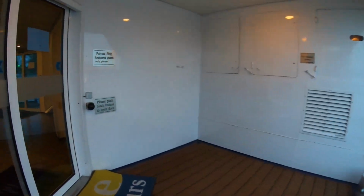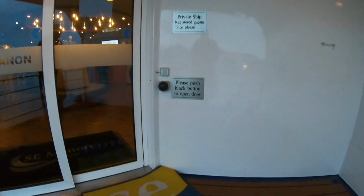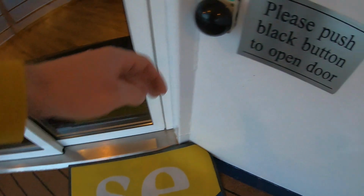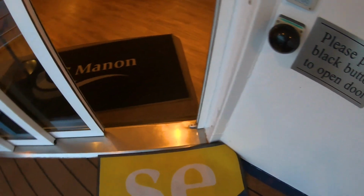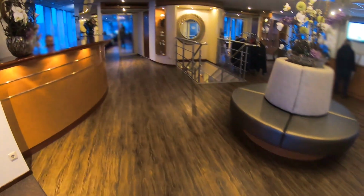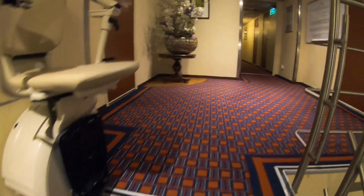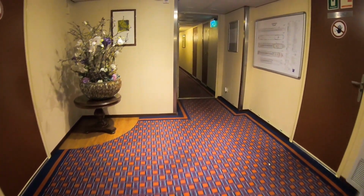Now we're going back down to the atrium area. Here we can push this buzzer to get inside, to open the door, and then we are now back here at the atrium area. Left side the reception, in the middle the stairs to the restaurant, on the right side the cruise manager office. But we are now going up to the upper deck, also not accessible by lift, but there was also a stair lift as you just saw.